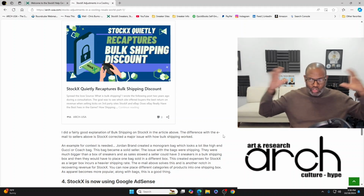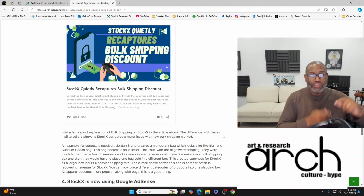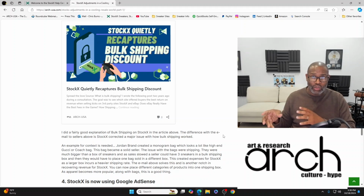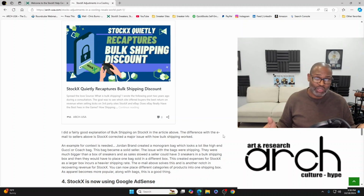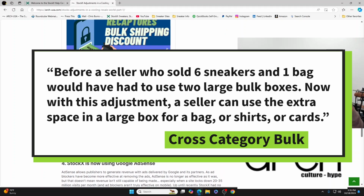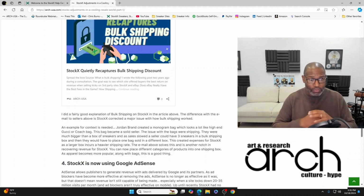But that bag was so big, it was much bigger than a box of sneakers. It also didn't sell super fast originally, but now it does. But this is the thing. You could have 3 pair of sneakers that you sold, and then you would have to use a big, giant box for the bag because there was nothing else you could put the bag in. So now what you have is a situation where StockX would have incurred a bigger shipping rate. What they've done now with the cross-category bulk shipping puts another notch in the belt of StockX for recovering revenue. So it's pretty important. Now, you can place those 3 categories into one shipping box.